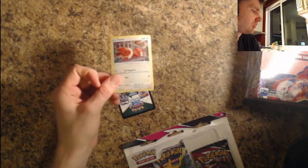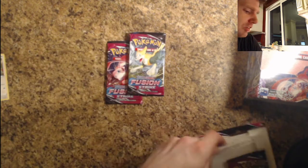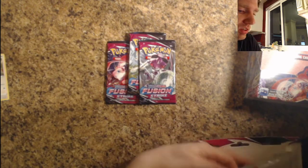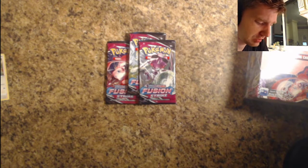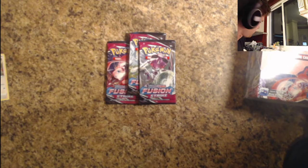Got that nice UV promo. It comes with three different packs. Just making sure my shots are lined up. Nice. Try to get that coin out. I have way too many of those. I'm sure everyone else has a ton of those too.